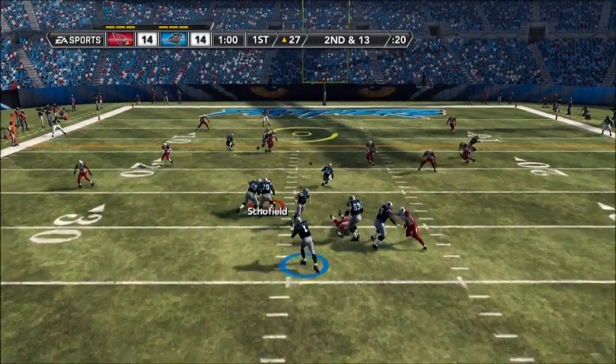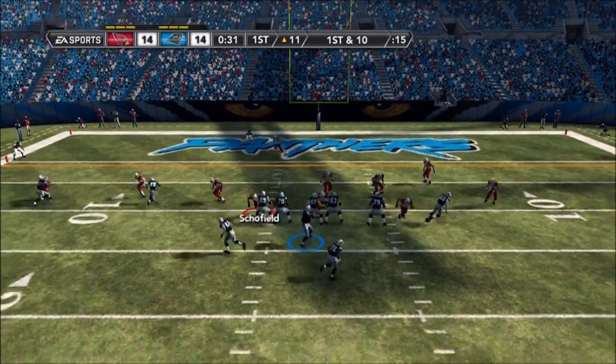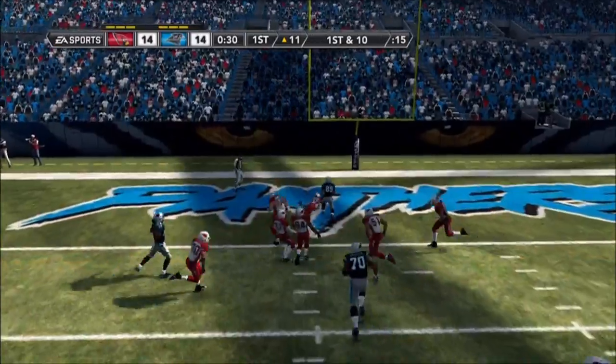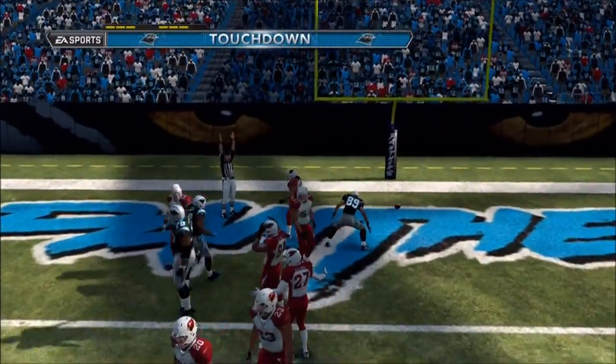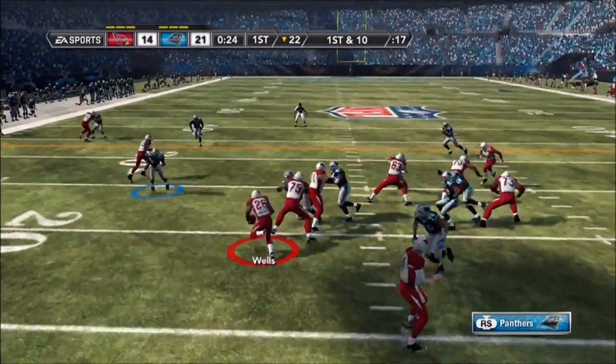And on 2nd and 13, Cam Newton will drop back, and he will find Greg Olsen with a great catch there. Cam Newton, 1st and 10, he will find Steve Smith for the touchdown. So the Panthers are up 21-14 on the Cardinals.